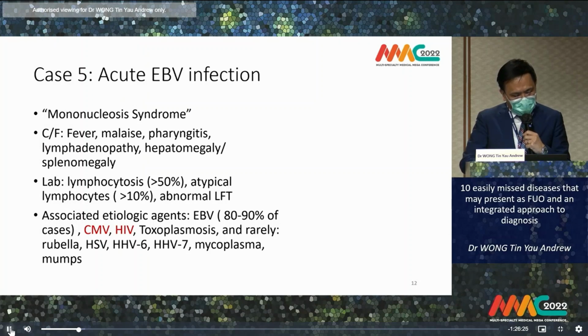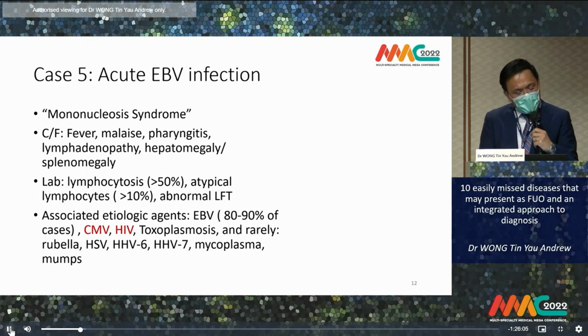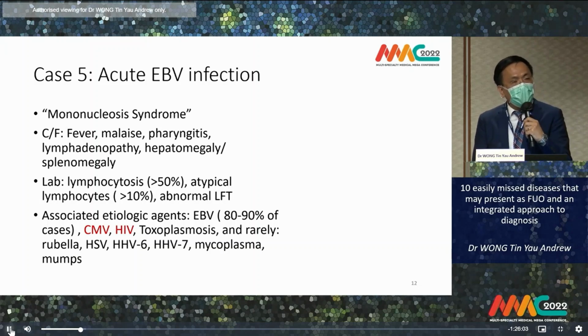And he belongs to the mononucleosis syndrome with fever, malaise, pharyngitis, lymphadenopathy, hepatosplenomegaly. And the lab typically shows lymphocytosis of more than 50% and atypical lymphocytes of more than 10%, with abnormal liver function test. And serology confirmed that this man has acute EBV infection.